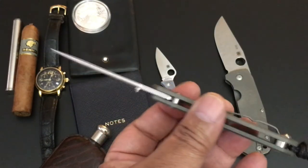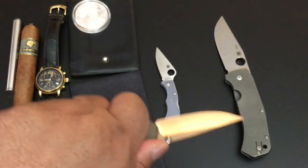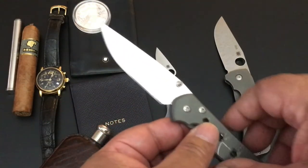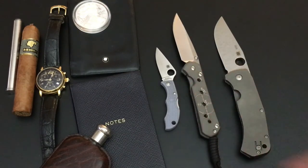2.9-inch S35VN steel blade. And just a nice thing with the Riddled. You know, except for Damascus etched blades, I don't have a lot of etched Sebenzas. I've got 58, 59 Sebenzas. I love inlays. I love all that.